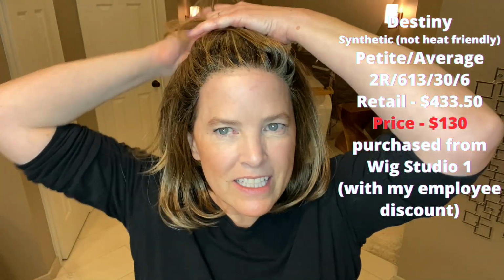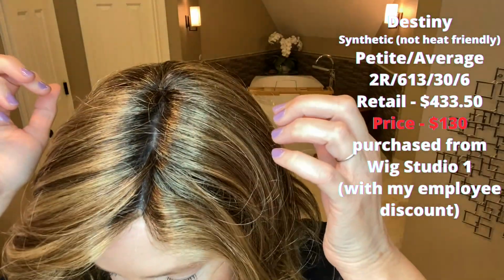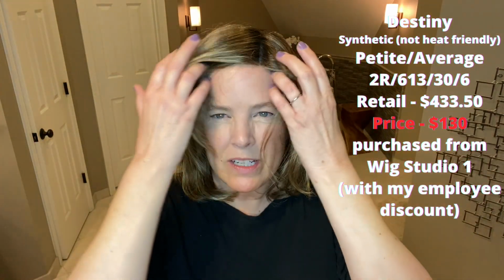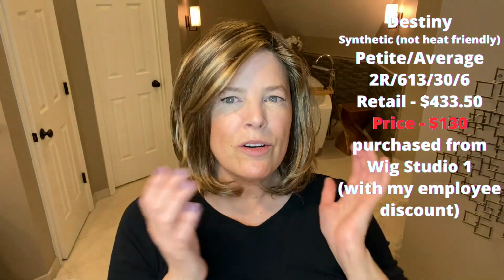Let's look at the lace front. We have an extended lace front, looks quite natural. And I love that left part that I created there. You do have a longer fringe that I've swept to the side. You could trim it, of course, or style it to the side very easily. Let's get a quick look at her from all sides.